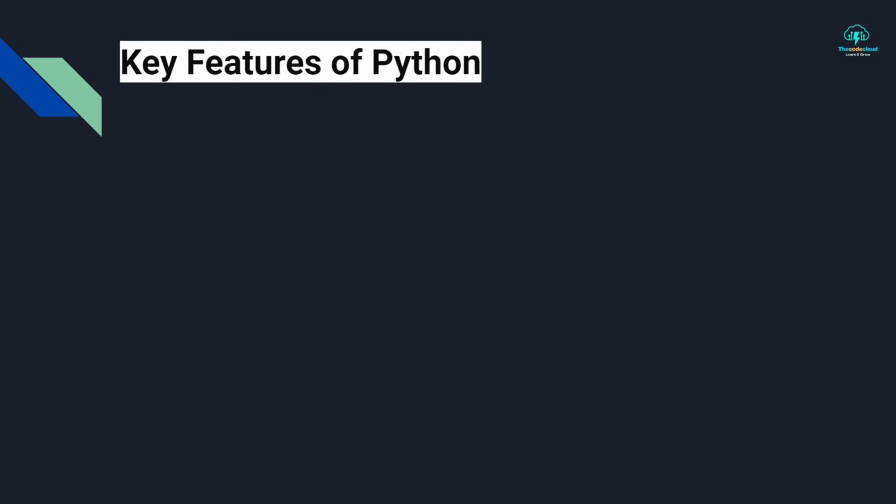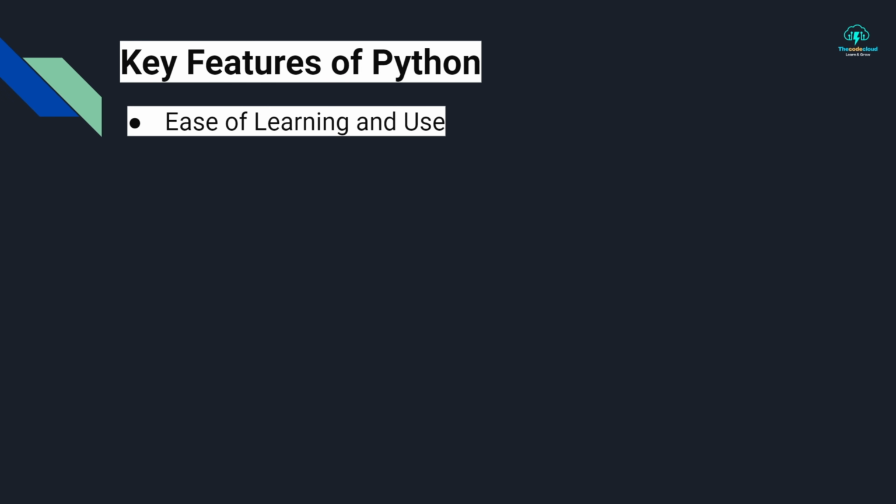Let's have a look at some key features of Python. Python's syntax is very simple. Its code looks like the English language, which makes it an ideal language for beginners in programming. Python is a high-level language, which means it is human readable. Python allows developers to focus on what to do rather than how to do it. It manages complex operations and memory management under the hood.